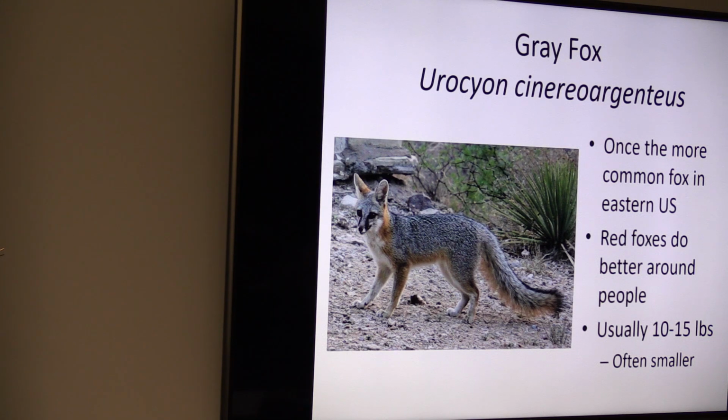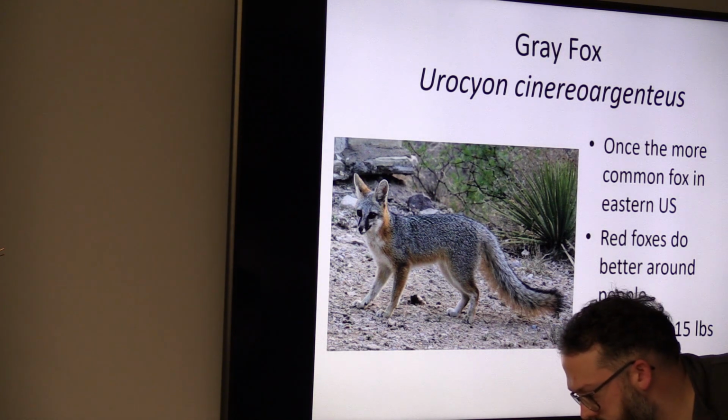Once the more common fox in the eastern United States, gray fox are now declining; red fox do better around people. Coyotes outcompete them. We're actually worried about them, and the Indiana DNR is actively working on seeing how bad they're doing here in Indiana. Right? But they are climbers. They will climb trees. They will climb rock faces. Yep. Super cool guys. And I have that fur. They're just stinking beautiful.